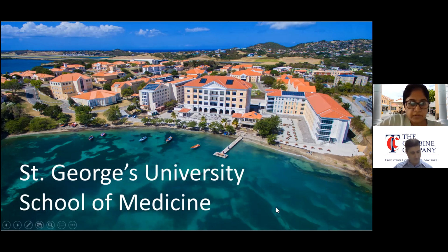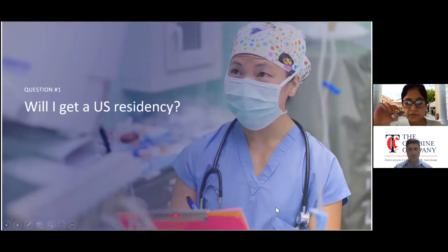Moving forward, the first question in anybody's mind who's looking at a US program would be, will I get a US residency or not? Before answering this question, Ranveer, if you would advise me, will your students be aware of what a residency is? No, I think they'll understand that. We have 2 students who are keen on USA, so I'm sure they're aware of it. Perfect.